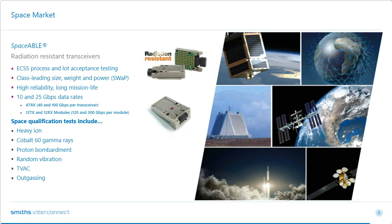So Smiths has leveraged our ruggedized, lightable transceiver platform and extended it for applications in space by developing a radiation-resistant Spaceable family. Now, the Spaceable products are used in high reliability, long mission life applications that have service lives of greater than 20 years.